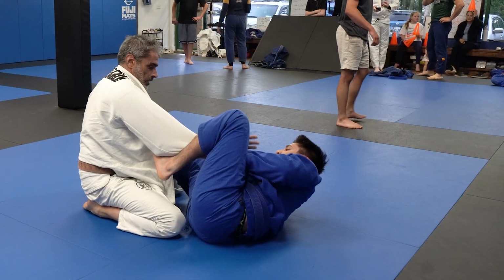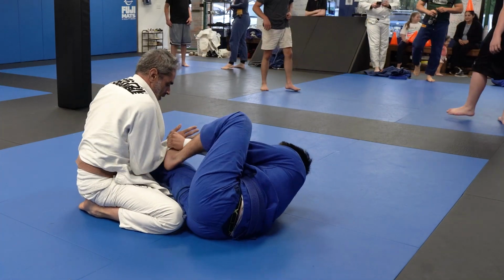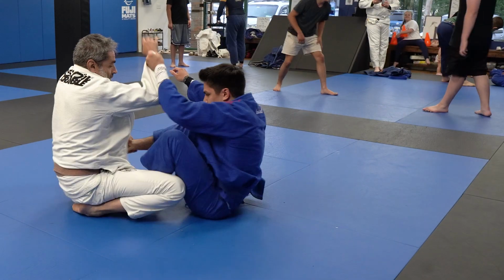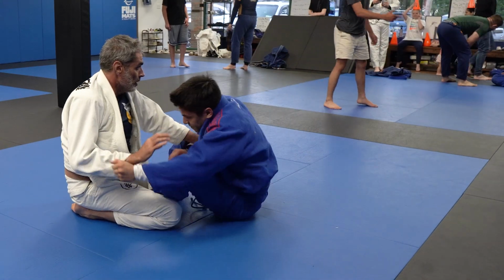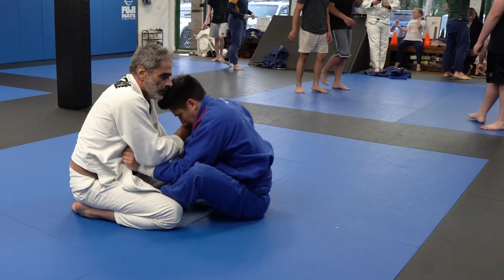So here, like you see his left leg, it's not engaged. He could have it in spider guard. He could have pushed my knee back. He could have kicked my knee back with his left leg, and that would have dropped my posture. So it's like his upper body is strong and he uses it a lot, but in guard, you want to use your lower body more.